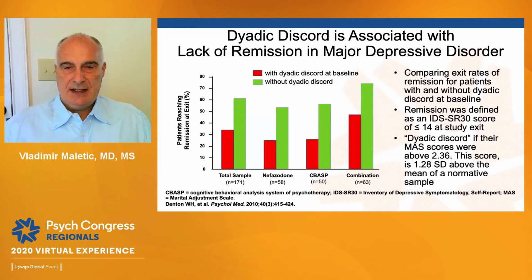Researchers examined satisfaction with primary relationship. It was evaluated using a marital adjustment scale, with a categorical distribution. Individuals who had a score above 2.36, which was the median score, were labeled as having dyadic discord. Patients who had a lower score did not have dyadic discord. Did it influence their response to treatment? Indeed, having relationship discord reduces remission rates in half, both to pharmacologic intervention, in this case Lurasidone, but also to cognitive behavioral intervention.